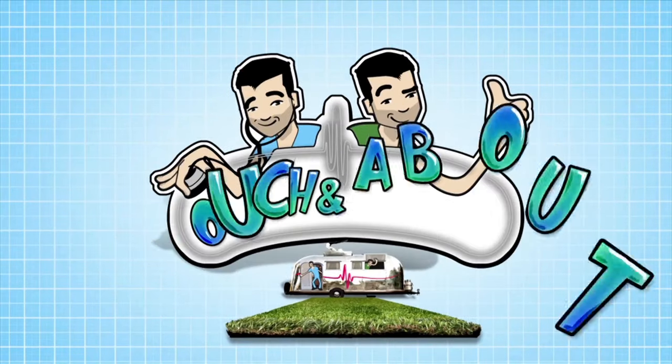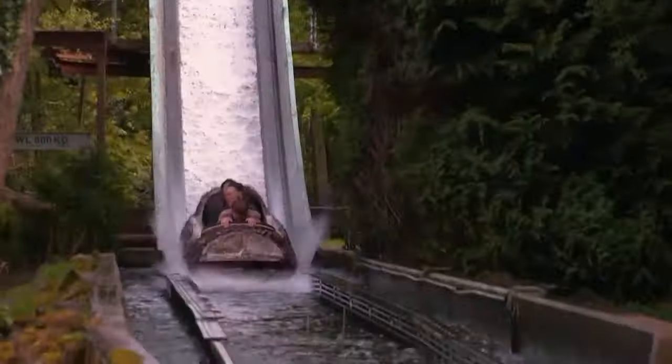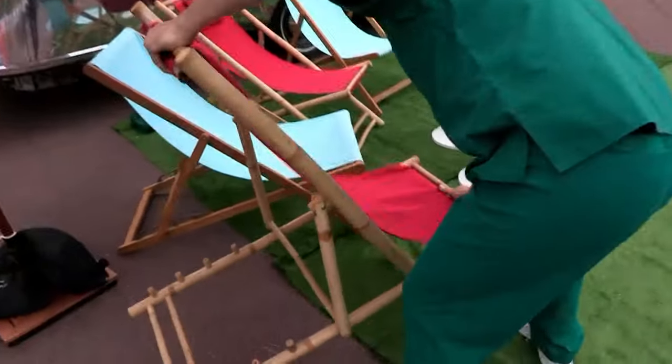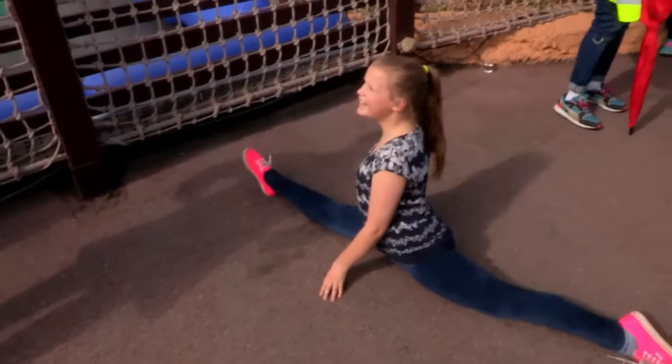Sometimes things don't always heal exactly as planned, as our next patient found out. We're at a theme park to solve your medical mysteries. Xand is preparing the ouchmobile for his first patient. And I'll also be out in the park answering your burning questions. That's amazing! At the clinic, Xand is open for business.